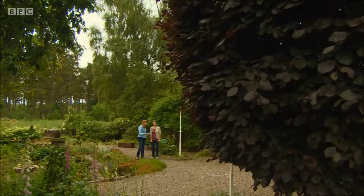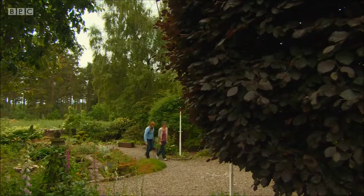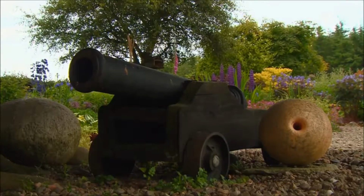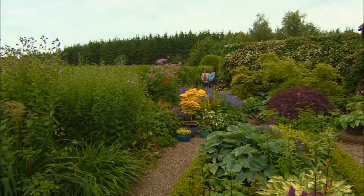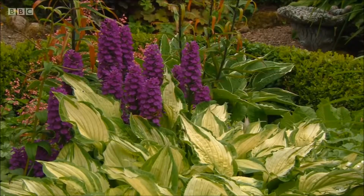Do you have a favourite part of the garden? I like the north side of the house. Let's have a look at that then. Well, Jayne, I can see why you love this area. I mean, this is packed full of choice plants. Yeah, I enjoy collecting hostas and acers.